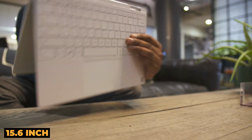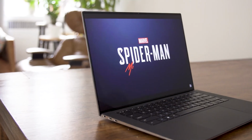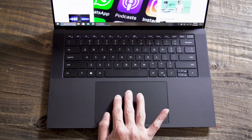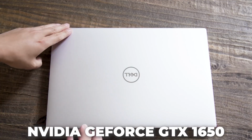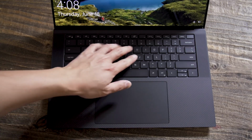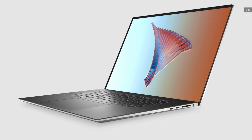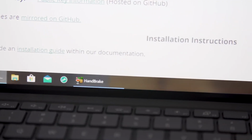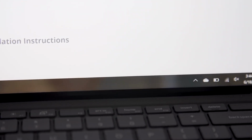Featuring a 15.6-inch 4K OLED display with 100% Adobe RGB color gamut, it offers vibrant and accurate colors essential for precise video work. Under the hood, the XPS 15 is equipped with the latest Intel Core processors, up to an i9, and NVIDIA GeForce GTX 1650 Ti graphics, ensuring smooth rendering and editing of high-resolution footage. Its sleek, premium build includes a carbon fiber palm rest and a large, comfortable touchpad. With ample RAM and fast SSD storage options, the Dell XPS 15 handles demanding editing software with ease, making it a top choice for creatives on the go.